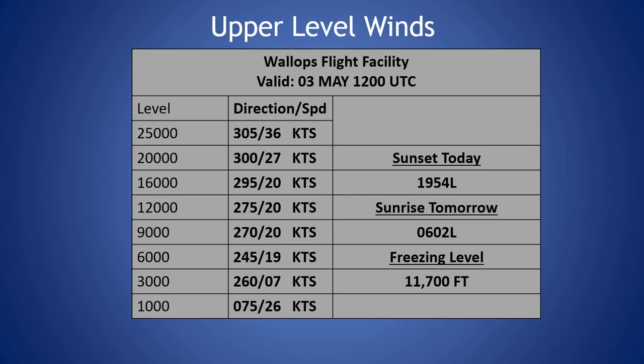Looking at the upper level winds from this morning's sounding, we have that easterly wind in the lowest 1,000 feet around 26 knots, turning more west-northwesterly as we go up through the column. On the light side, it's about 7 knots at 3,000 feet, and then climbing up to about 20 to 27 knots through much of the column, peaking at 36 knots at 25,000 feet. And the freezing level is at 11,700 feet.